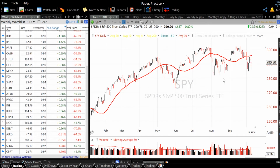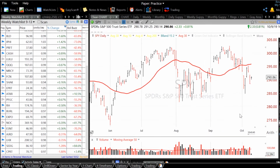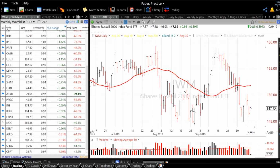Looking at the SPY, you see a very similar story. You can see that once again, the 30-day moving average offered a resistance level, and currently we're seeing a lot of big down volume days down here and barely any high accumulation up days. So that's one more thing to be very wary of, that basically there are a lot more distribution days going on than accumulation days.